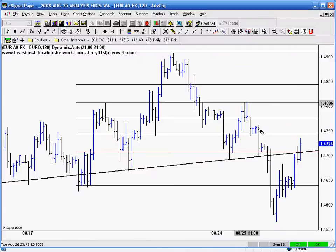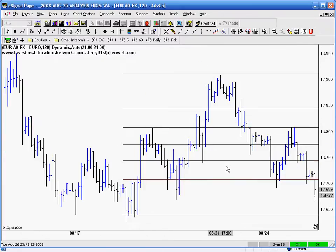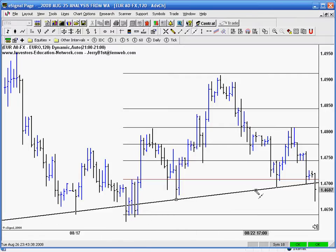And we have a beautiful head and shoulders pattern set up here. This is a 2-hour chart on the Euro-US dollar, and you can see that this is pretty much what it looked like earlier in the day, about 1 in the morning yesterday. And when you draw a neckline back over here, you can see that we had a great entry point.